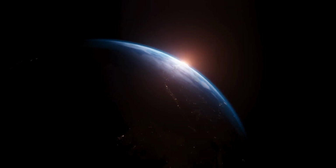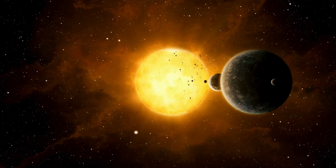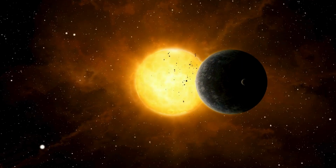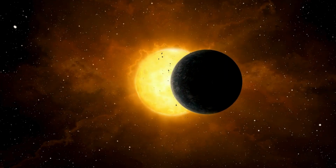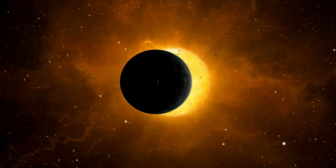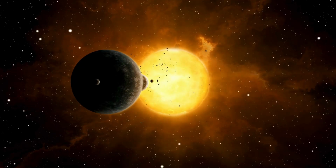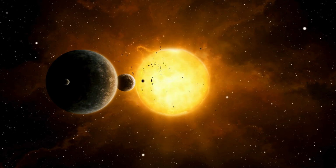The ultimate objective of these ongoing studies is nothing short of revolutionary: to determine whether habitable exoplanets exist, and if so, whether they show signs of life. But the telescope's revelations are not limited to nearby exoplanets. In another groundbreaking observation, astronomers using Webb detected complex organic molecules, specifically aromatic hydrocarbons, in a distant galaxy formed when the universe was only about 10% of its current age.